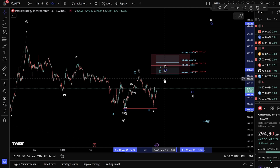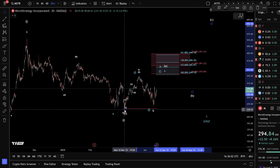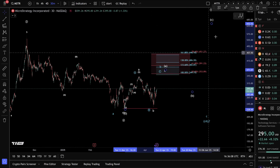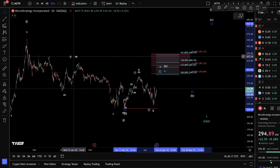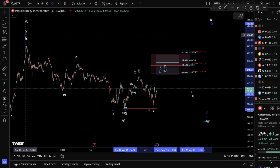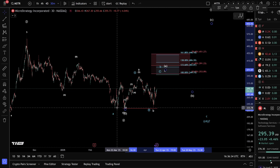It's not very clear, the microstructure of the patterns at the moment. We do have a potential 5-wave move up from the 10th of March low. Okay, so that could hint at a bullish development, but price action here is not very desirable. Pretty lousy, messy action at the moment. Current thesis is that a third wave formed the top in November 2024, very overextended. That correction was expected. It went a little bit deeper than ideal, but still a 3-wave move down so far.